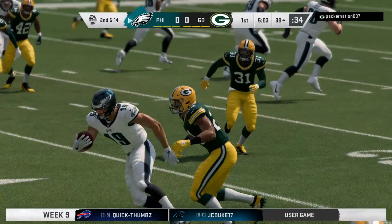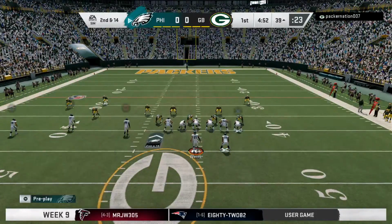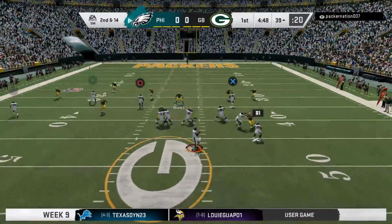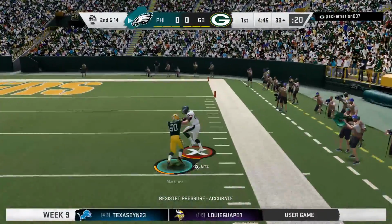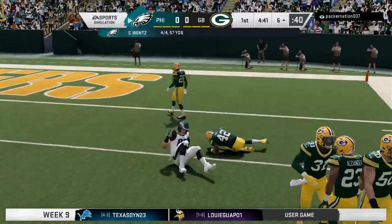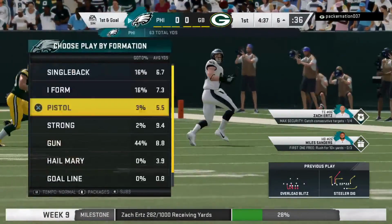Here we go. Empty. From the gun, it's Wentz. And complete to Zach Ertz. And down he goes, taking it inside the 10, just shy of the 5 at the 6.